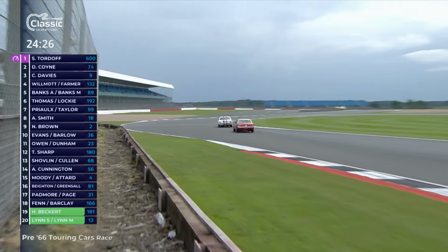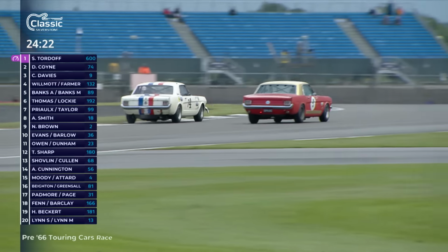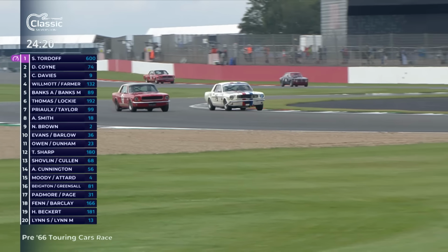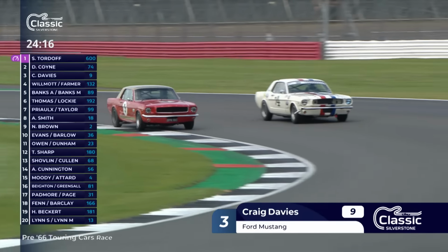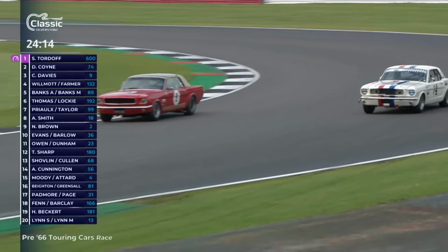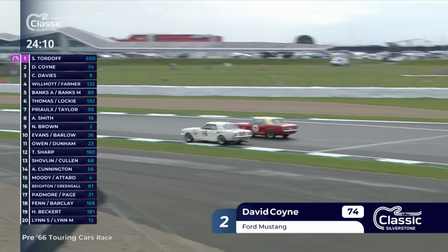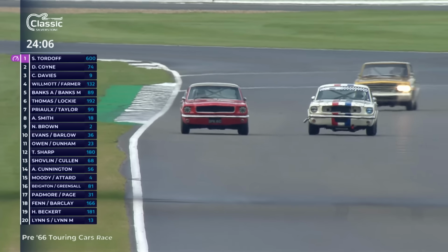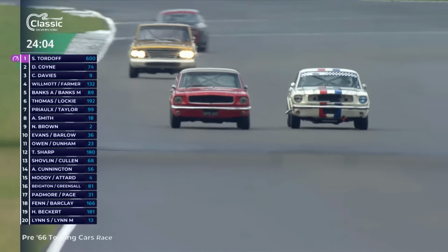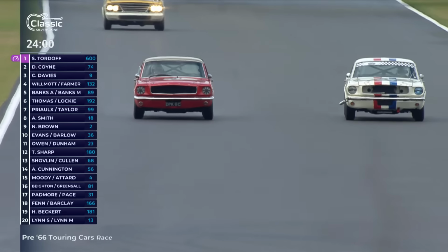Chris Baton in the number 81 Ford Mustang. Interestingly, Nigel Greensall's due to be driving that. Here we are, we've got the battle between Craig Davis and Dave Coyne in the two Mustangs. Davis is trying to get alongside once again and take that second place. Dave Coyne's not giving up just yet, and he's coming back at him. So the two Mustangs going side by side. Is it going to be door handle to door handle? Not quite, but it looks as though Craig Davis could have the advantage.